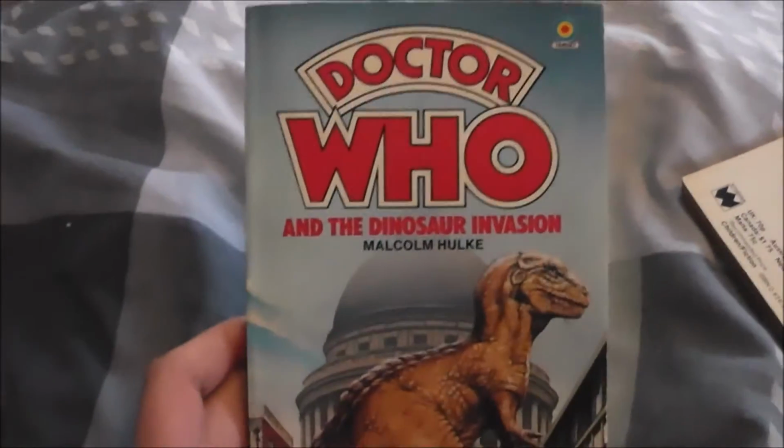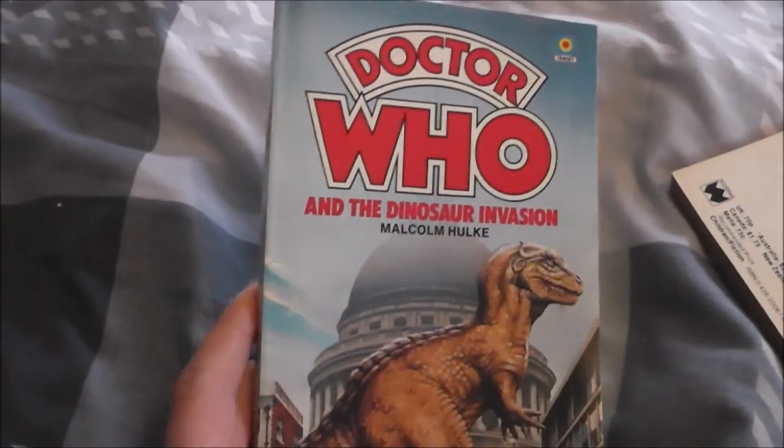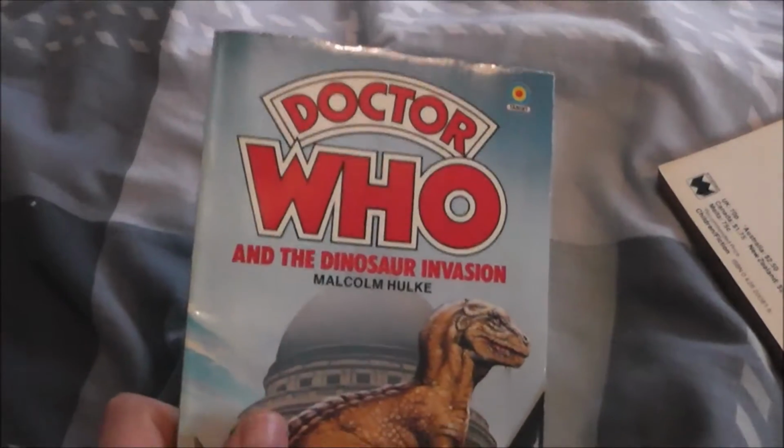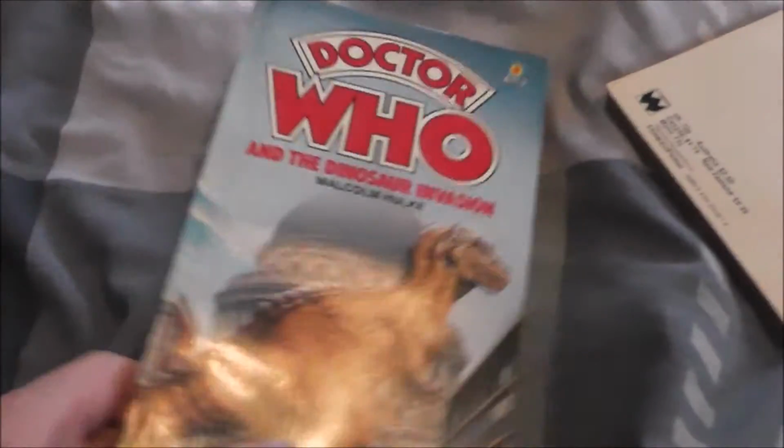And next up, I picked up a couple of Target novelisations. I picked up the original release of Doctor Who and the Dinosaur Invasion. It looks quite nice. I quite like the cover of this as well. I don't really have that many Target novelisations, so it's quite nice to have those. Well, the original ones anyway.